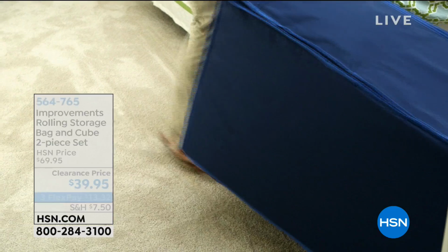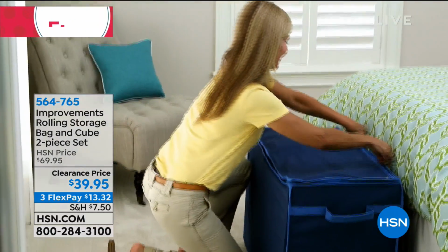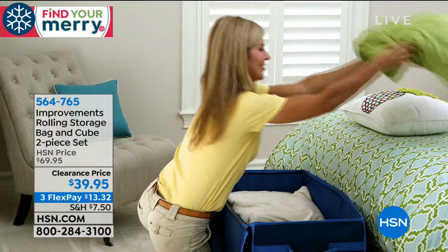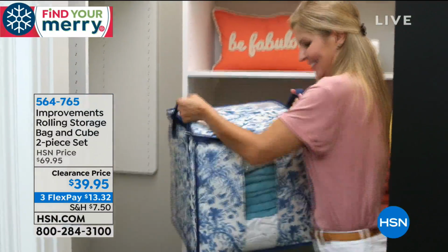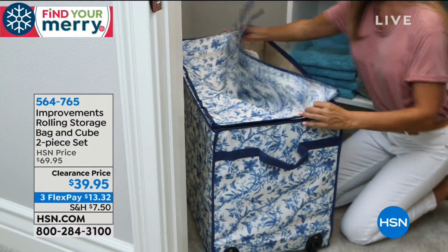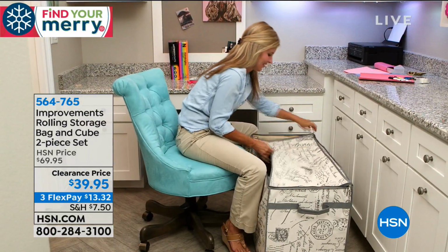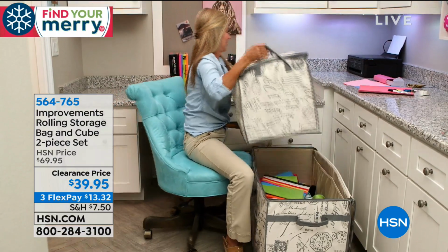Now, Rebecca started out our hour with the rolling storage bags from Improvements that we love. This is the last chance that you're going to see these at $39.95. They're normally $69.95. In fact, we have 100 left in leopard, and then just a few left in the toile, which is what you see there, that beautiful floral print. So you get the large one, and you also get the small one that nests inside the large one if you want it to. But you have just amazing storage on the outside, on the inside. It's on wheels. It looks fabulous at the foot of the bed with extra blankets and pillows stored in it.